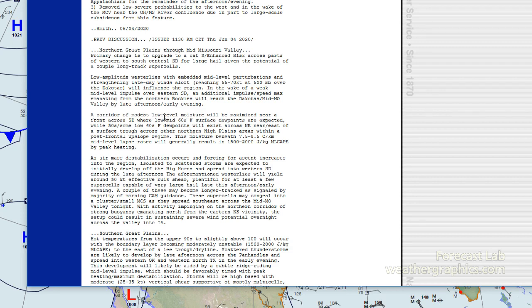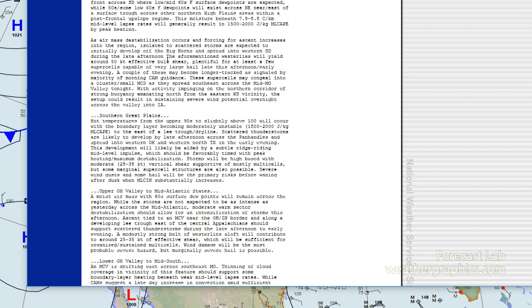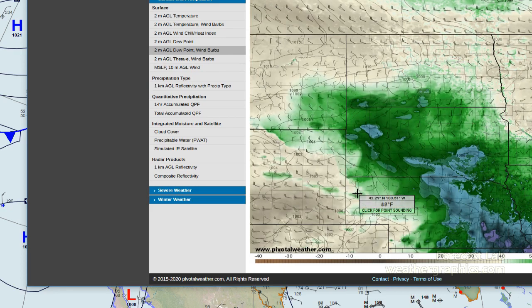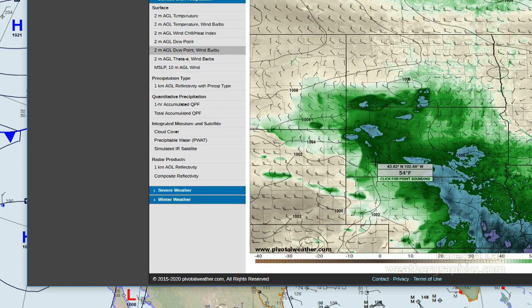Yeah, see, they're talking about that corridor of low-level moisture. Okay, nothing specific about tornadoes, but since they're not focusing too much on tornado potential and they're talking about wind, I would probably go back and look at the DCAPEs. Make sure that we're not going to see a lot of outflow structure. So let me go back to 21Z.